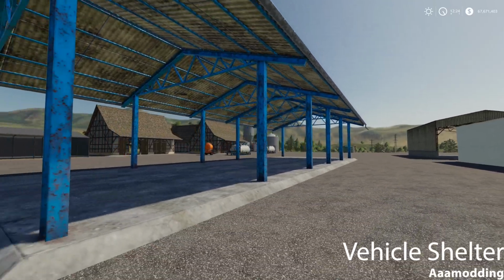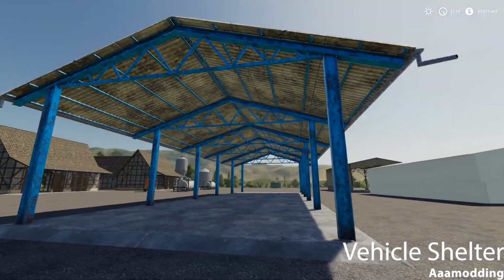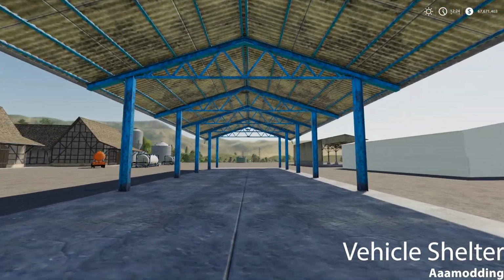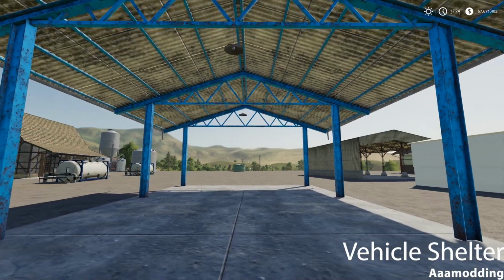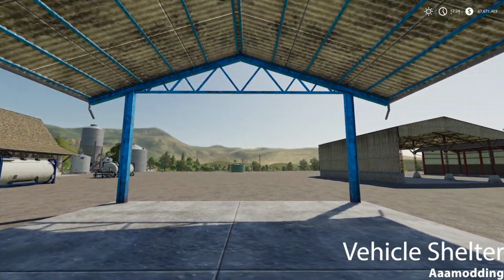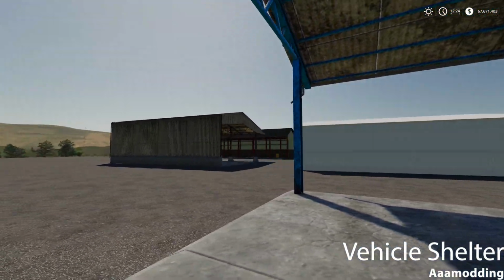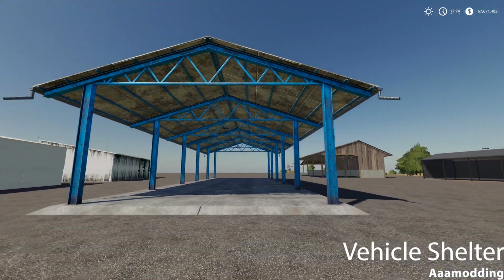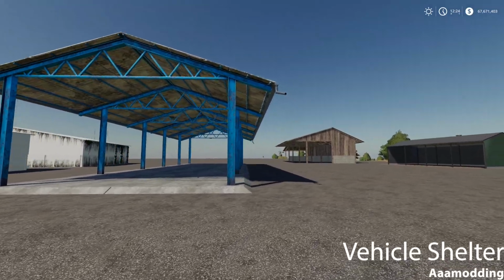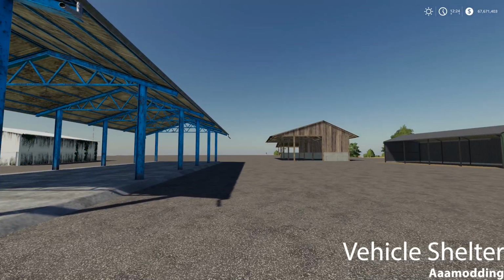If you're looking for an old, weathered shed, well, this thing just might fit the bill for you. Does have lights under here, so I do just assume these lights turn on after dark. Once again, I do not see any sort of light switch on any of the posts. There you go. That is the Vehicle Shelter by AAA Modding.